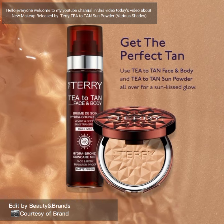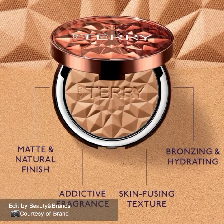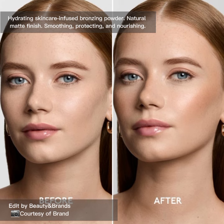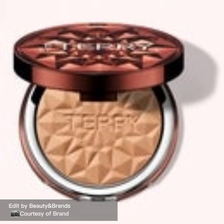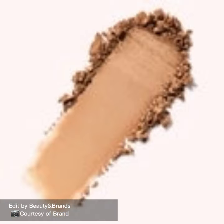In this video, today's video is about new makeup released by Terry, T to tan sun powder, various shades. This price is $63.6. Color 1, Fair Bronze. Hydrating skincare-infused bronzing powder. Natural matte finish, smoothing, protecting, and nourishing. Color Medium Bronze. Talc and paraben-free, clean and vegan formula. Comfortable second skin feel, suitable for all skin types.